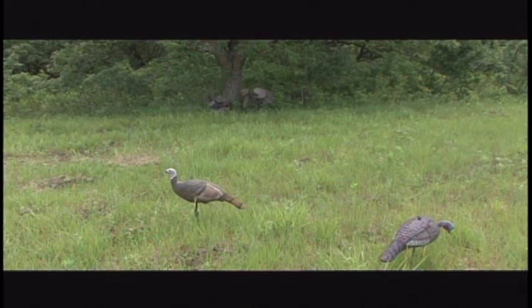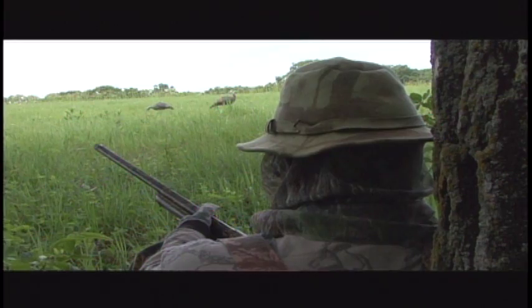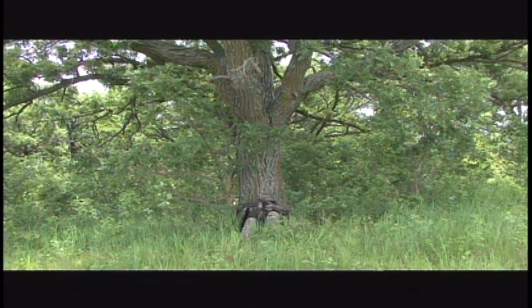The ideal setup is comfortable, uses natural vegetation to hide the hunters, allows good viewing with shotgun range, and gives protection from the weather. Hunters should use a tree at least as wide as their shoulders, and to help minimize movement, be in a semi-ready position with their off shoulder facing the direction of the turkey.